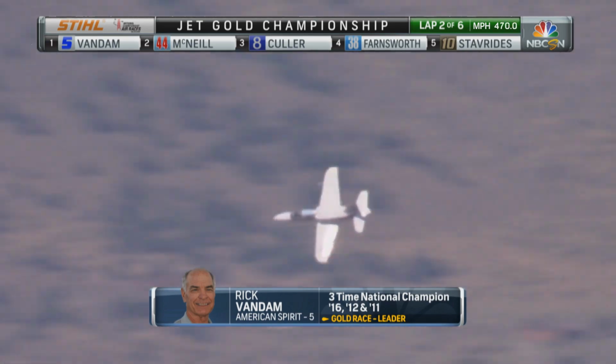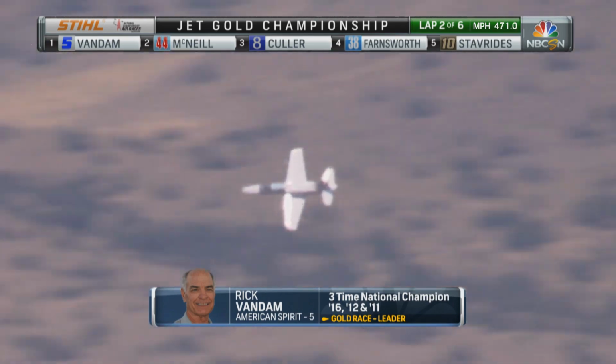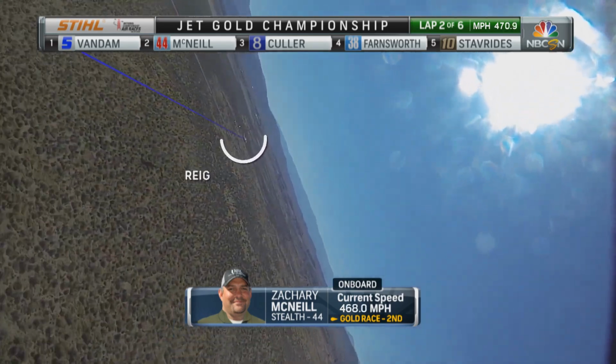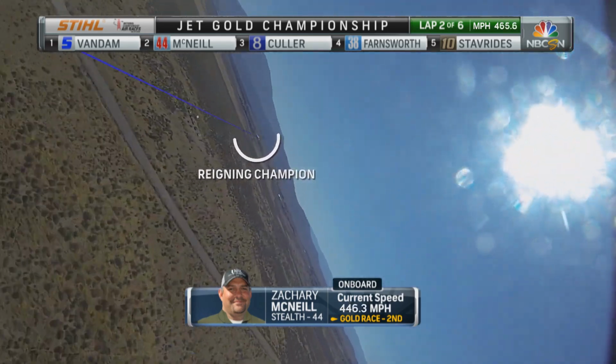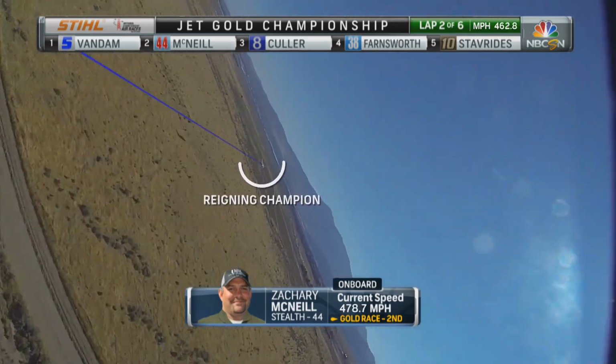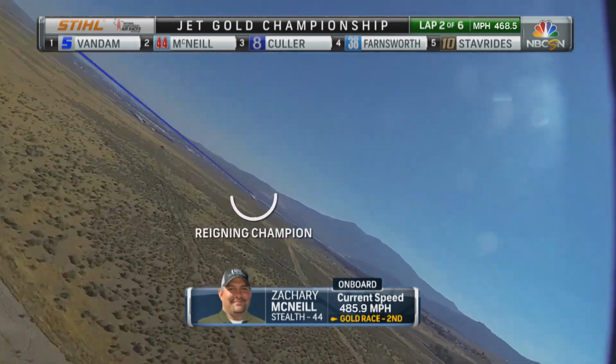In the previous races here in the jet class during race week, this plane's been a little more dominant, even in the early laps like we are right now, lap 2 of 6, but right now, getting a little bit of pressure, especially from the number 44 Vampire, piloted by Zach McNeil. Boy, Zach McNeil would love to have a Pipper and a rocket right about now, but that's all he's going to get is to look right up the tailpipe of American Spirit.